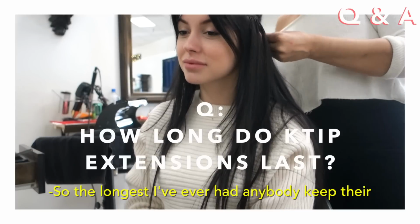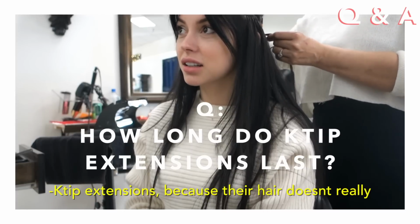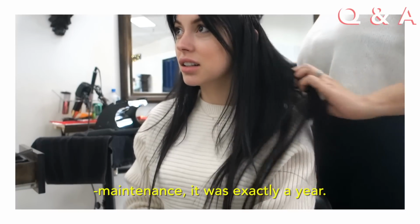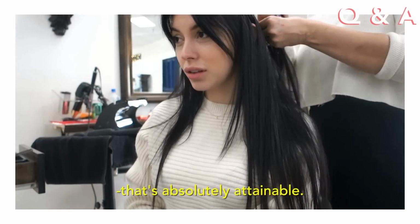So the longest I've ever had anybody keep their K-tip extensions, because their hair doesn't really grow fast, and it was black and super low maintenance, was exactly a year. That's amazing. I know. And if you need, you can totally do that. That's absolutely attainable. But for me, I go in the ocean.